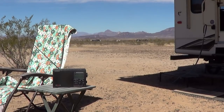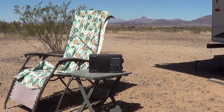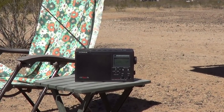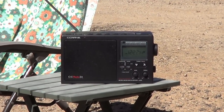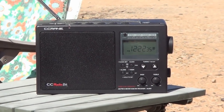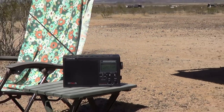Number nine, make sure you have a good quality weather alert radio, portable, and run on batteries. That way you can keep tabs on the storms as they're rolling through, and you'll know if it's time to bug out. Which brings me to number 10, have a plan B.